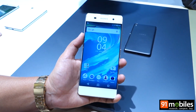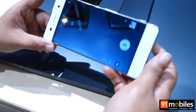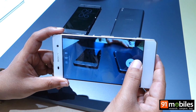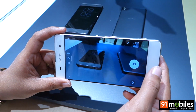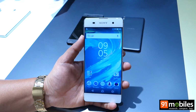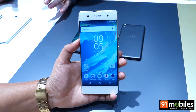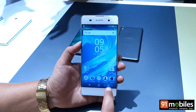The second important feature of the Xperia XA is the camera, which comes with a hybrid autofocus technology, which enables capture in 0.03 seconds. And the last interesting feature of the Xperia XA is the fact that it comes with an adaptive charging technology, which helps to conserve battery life and also stops charging the phone once the phone is fully charged. So let's just take a quick look at the tech specs.